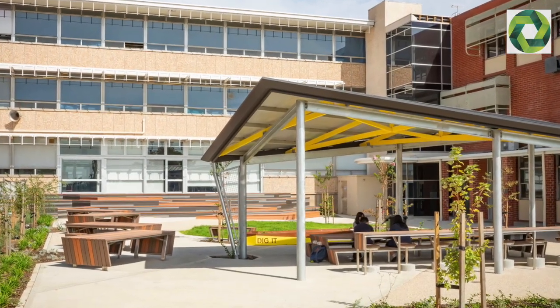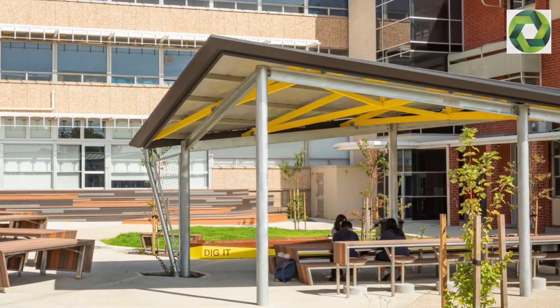And with all our designs, we're trying to be as inclusive as possible, making sure the accessibility is designed to allow anyone who happens to be disabled to be in that space and feel as though they're a part of the whole design rather than being segregated. With all outdoor learning spaces and school environments in general, there's always a similar program of particular items that need to be installed, and that could be bins, benches, picnic settings, shelters, etc. The list could go on.